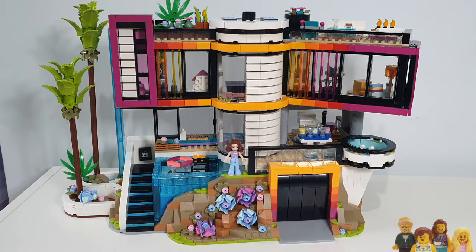So, a couple of things from the front view. You've got that new Lego colour in there, the dark orange, and that's to add that ombre effect on the front, which I think looks really great, especially with those transparent garage door pieces. It's just such a nice effect. It's got all the mod cons you expect from a mansion.